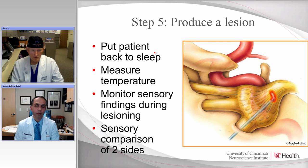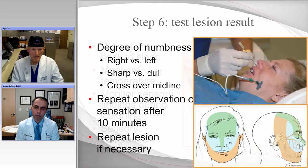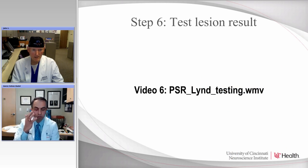To produce a lesion, of course, you put the patient back to sleep, measure the temperature, and then after awakening, you monitor the sensory findings. We do that by awakening the patient again and comparing the opposite side, right to left, sharp to dull, and crossing over the midline. The patient, being awake, can carefully and very effectively identify the degree of the sensory loss, whether it's hypalgesia, analgesia, or anesthesia. Of course, you're seeking to get just a hypalgesia or marked hypalgesia. We'll see in a moment how that is done. So let's look at the video now, please, Dr. Cohen.